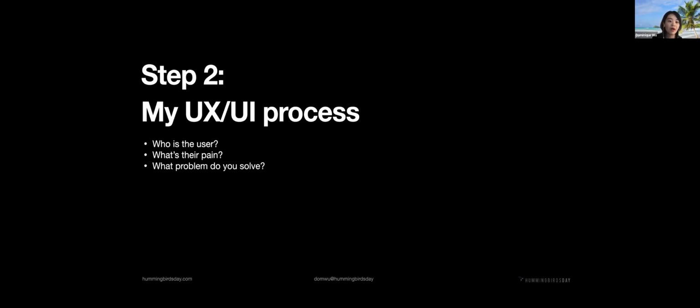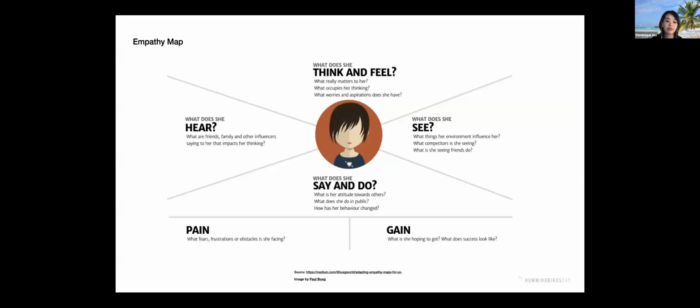And then I will ask, who's the user? What's their pain? What problem do you solve? Because if you want people to pay you, you want to earn money out of other people's pockets, so you have to solve people's problems. You need to know their pain and you need to solve problems. Okay, so this is called an empathy map. You imagine your user, you start thinking about what they think and what they feel, what they see, what they say and what they do, what they hear, and what's their pain, what do they want to get.